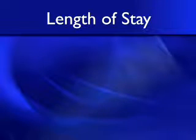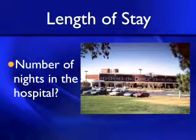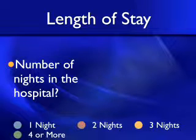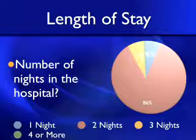Now, if we look at the hospital stay, and of course the hospital stay has a lot of variables that take place there, but we're able to reduce the length of stay. When we asked the patients how many nights they spent in the hospital, and this was confirmed by analyzing the hospital database, we found that about 6% stayed 1 night, 86% stayed 2 nights, 7% stayed 3 nights, and a very short percentage stayed more than 4 nights.